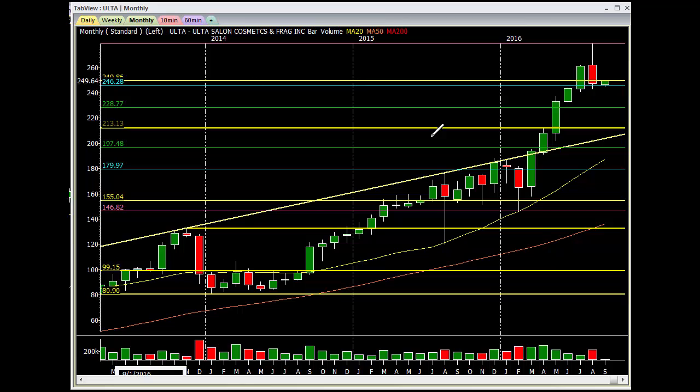But you know, looking at the monthly, we were stretched on this chart. It's still curling up and this is coming in. But once it gets too far away from the shore here, the 200 MA, it's got to come back in. It's just the way it works.